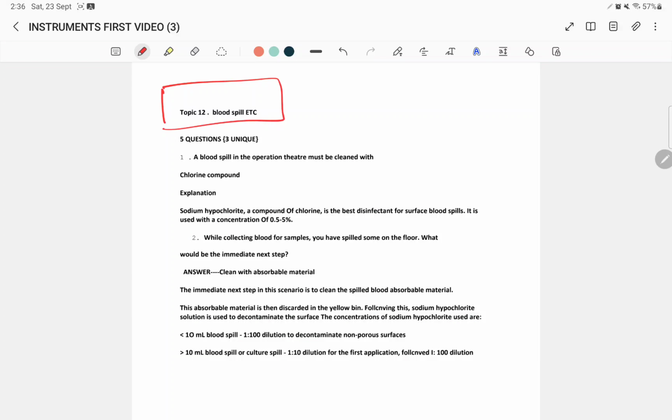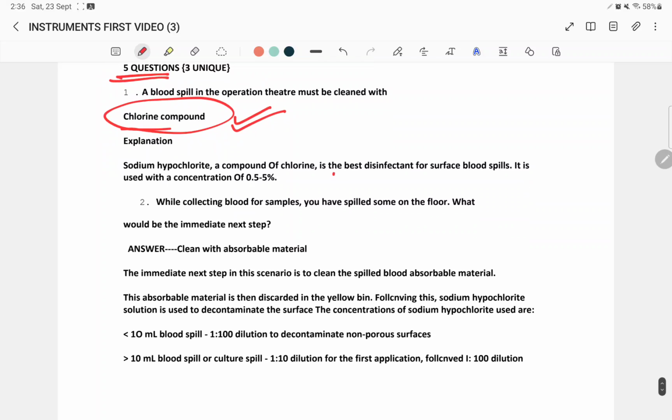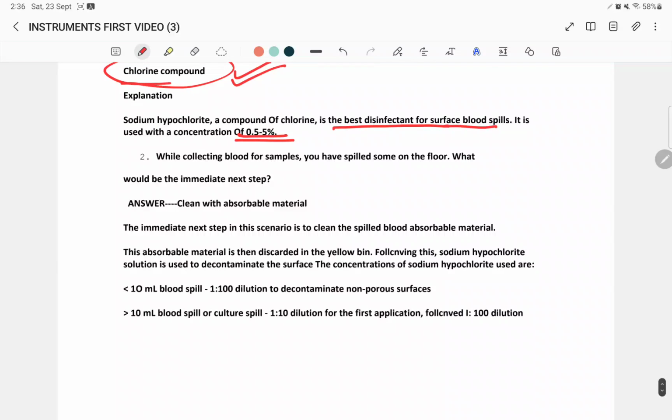Next topic is the blood spill. This is a miscellaneous topic, but questions have been asked. See, 5 questions have been asked in 3 different ways, repeated number of times. First, a blood spill in the operation theatre must be cleaned with, see, whenever there is a blood spill in the operation theatre, we use chlorine compounds. We always use chlorine. So there were 4 options that were given, like chlorine, bromine. So the answer is chlorine, because chlorine is the best disinfectant for the surface blood spill in the concentration of this.